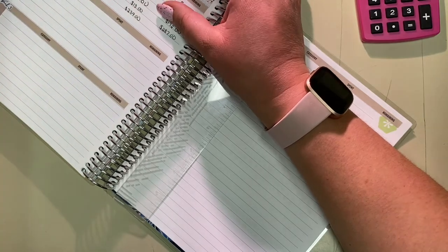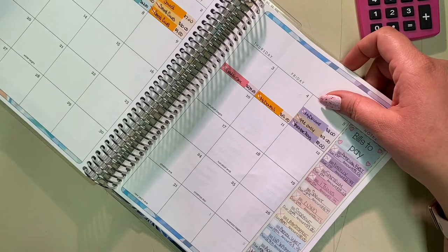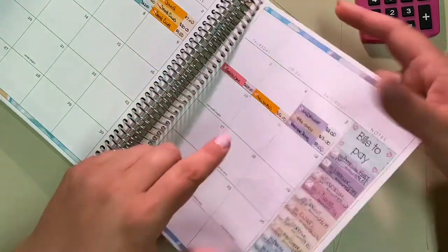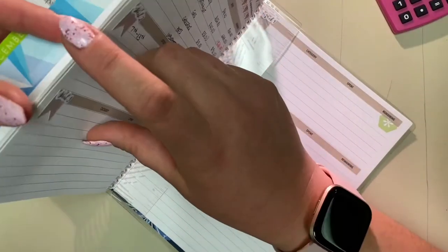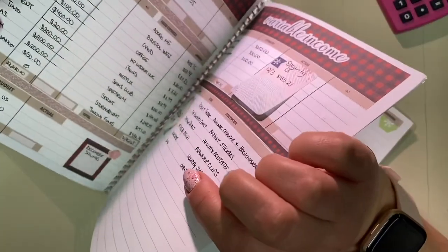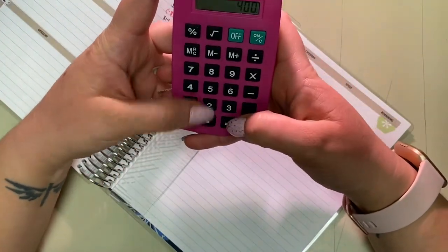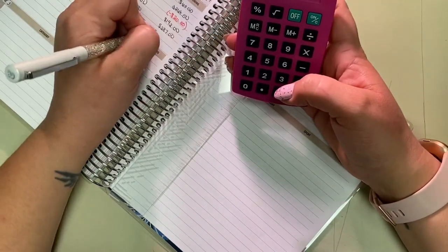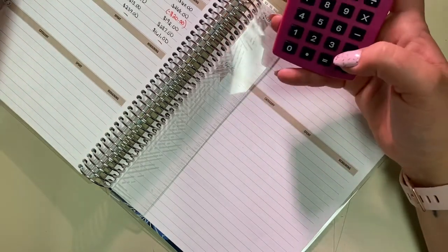Pets, I spent $239. Guess I already know that by heart. Okay. And that was, I wanna say 400, because I know I had pets. 400 minus 239 equals 161. And right now, no budgeted. All right, so there we go.